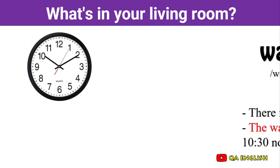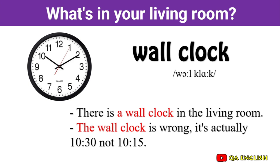Wall clock. There is a wall clock in the living room. The wall clock is wrong. It's actually 10:30, not 10:15.